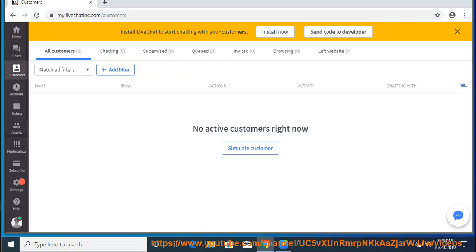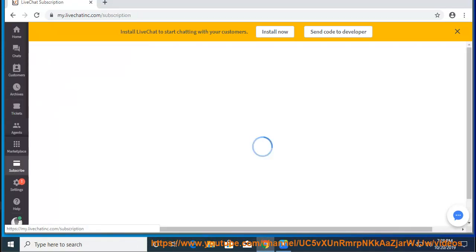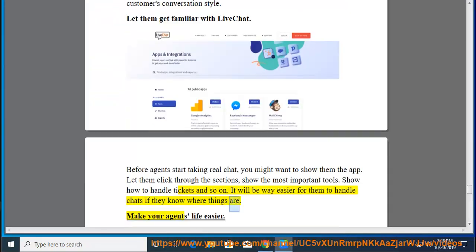Let them get familiar with LiveChat. Before agents start taking real chats, you might want to show them the app. Let them click through the sections, show the most important tools. Show how to handle tickets and so on. It will be way easier for them to handle chats if they know where things are.